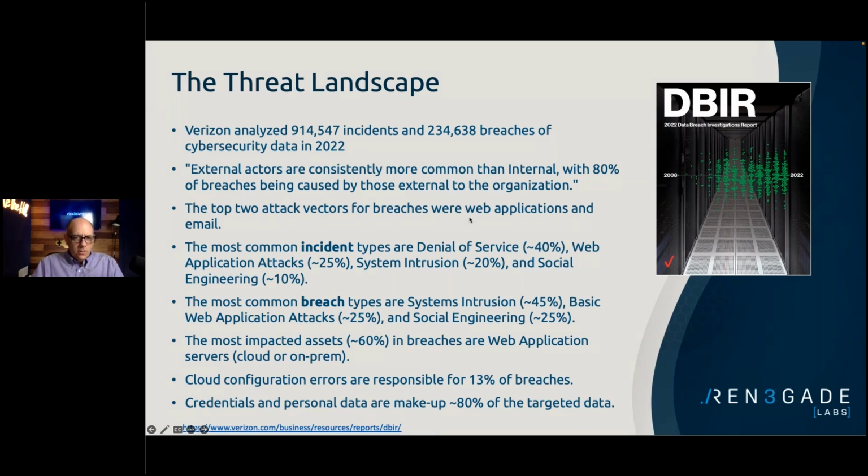Next up are the top 2 attack vectors for actual breaches: web applications and email, right? So this kind of makes sense. These are things that are openly available by necessity on the internet. And so they are a very common target for bad actors to try and attack. Web applications we'll talk a little bit more about, but I'll tell a quick story about email.